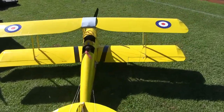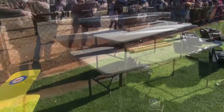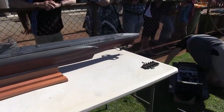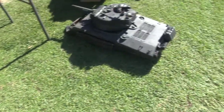Oh, this one's a nice looking plane. Should be best in show, this one. Oh, hang on a minute, that's mine. That's not a Warbird. It's more like a war duck. A great display, but tanks, jeeps, good bit of fun.